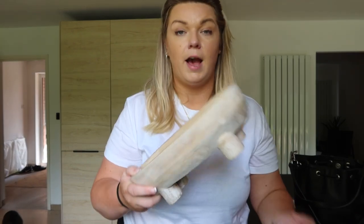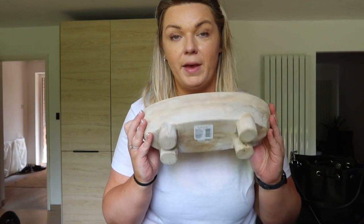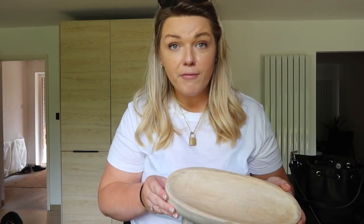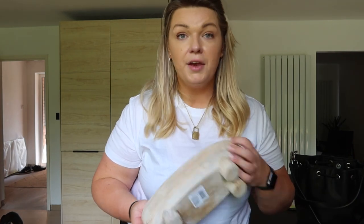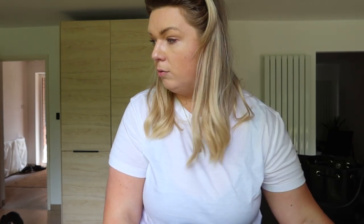Again, that's from Habitat as well, shock. Habitat are on it with all the decor bits. I'm not sure where I'm gonna use this. It might go on my coffee table, in my lounge. It could literally go anywhere, but I saw it, I loved it, so I picked it up. That was £14. And I think that's it.